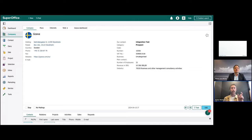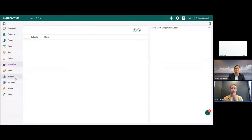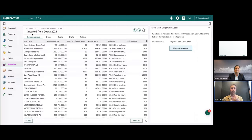But the closing thing that I would like to show when it comes to Enrich is, we looked at now how we can do this for one company at a time. Obviously, if you have a couple of thousand companies in your CRM, that's a tedious task. So let's have a look at how you can do this at scale. So here I have a selection in SuperOffice. It doesn't matter if it's a dynamic or a fixed selection.